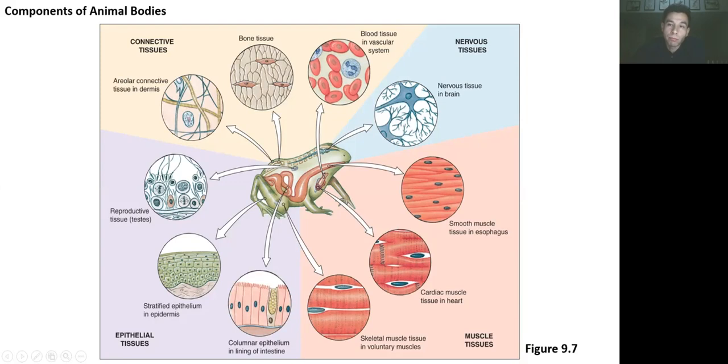All nerves are made of nervous tissue. That's simple. Epithelial tissues are tissues that line stuff. So for example, our skin is made of epithelial tissue. The lining of our gut is made of epithelial tissue. So that's kind of easy to remember. Or maybe a little tricky is connective tissues, which come in different kinds. Let's remember that bone is a living thing, and bone tissue is one kind of connective tissue, as is blood. So again, study figure 9.7 in the corresponding text so you understand these different kinds of tissues and the structures that they form.